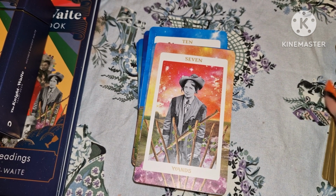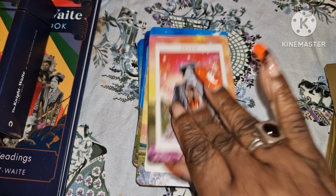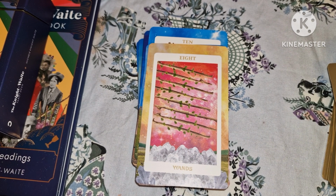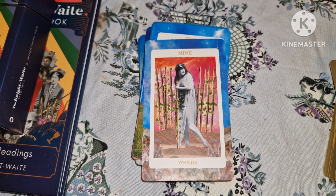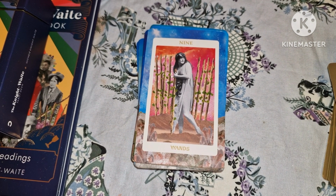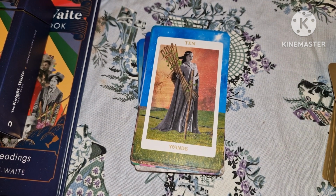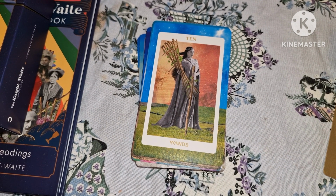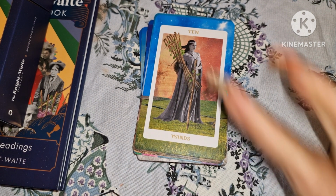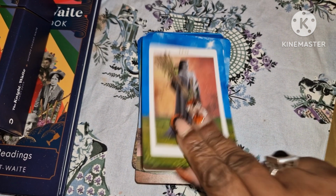Seven. This person looks like a strong character, standing her ground there. Eight of Wands. Nine of Wands. This person looks exhausted, and then they're looking back. And Ten of Wands. I like this Ten of Wands because it looks like she wants to delegate those wands, instead of being overloaded. Or she's managing her time and not letting the wands overwhelm her.